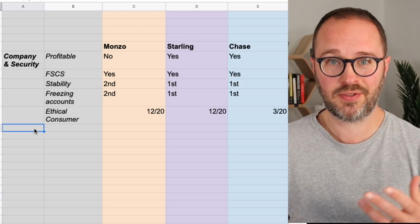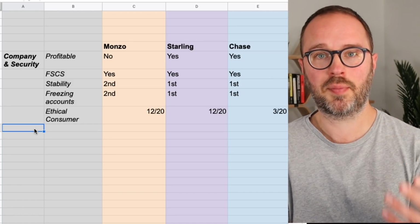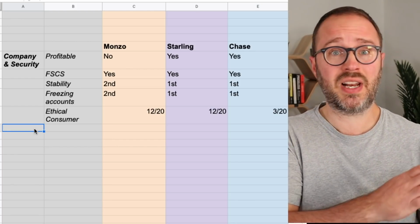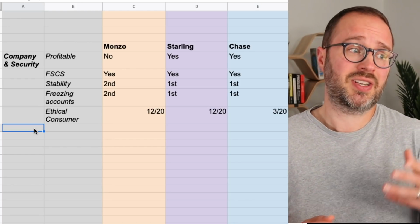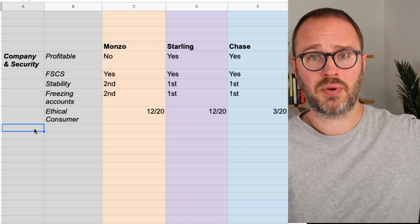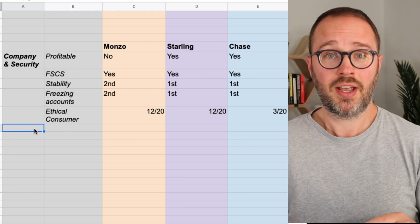But again, to reiterate what I said before about profitability, if they were to go under or whatever it might be, spread your money around more than one account. It makes perfect sense. And you can take advantage of the interest rates, the perks, the overdrafts, the switching bonuses, all those things available on other accounts, and have your money in them.